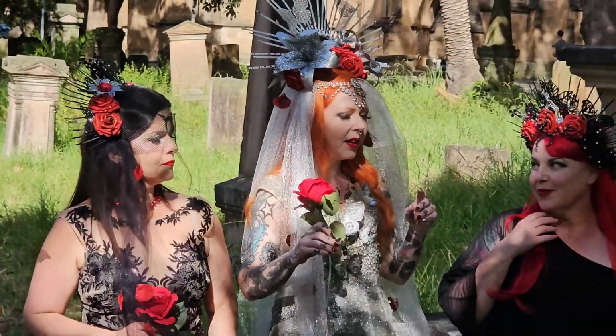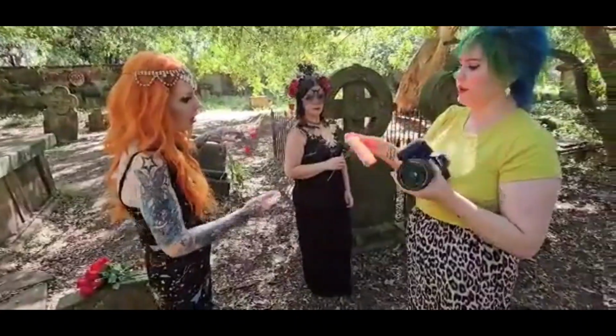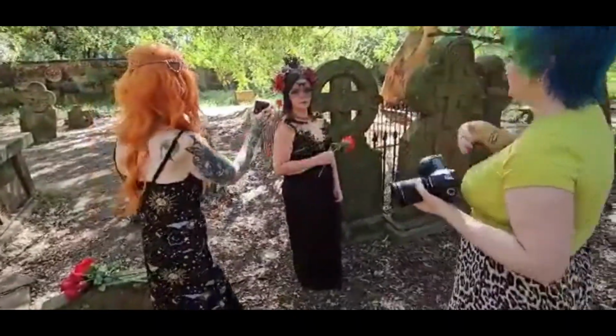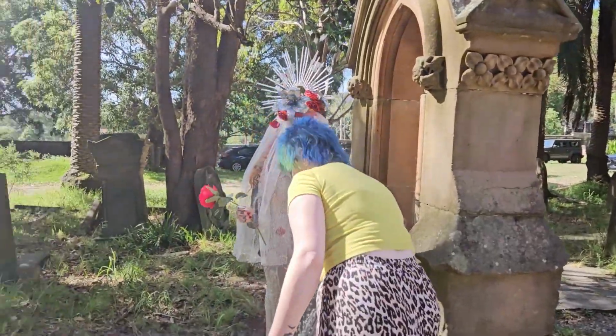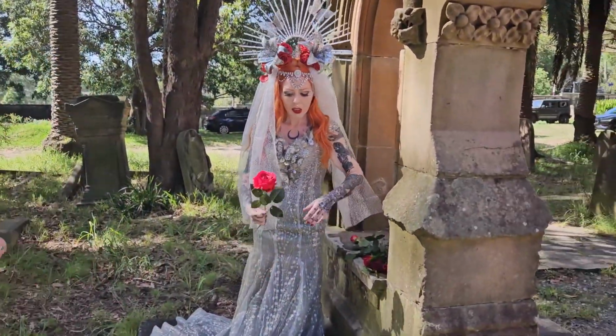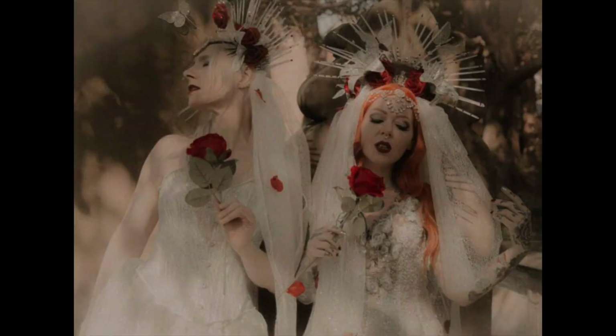Maybe let's everyone look off over that direction. Holding lights, adjusting costumes, and providing a cheer squad. I am so very thankful to Vic. She is just a gorgeous human being, and just look at these photos.